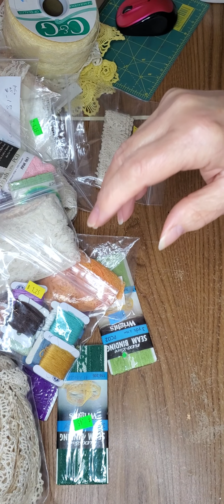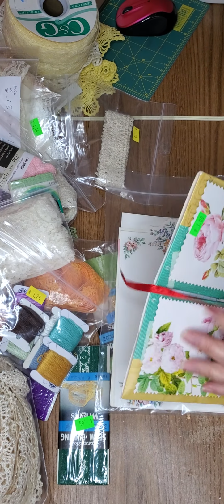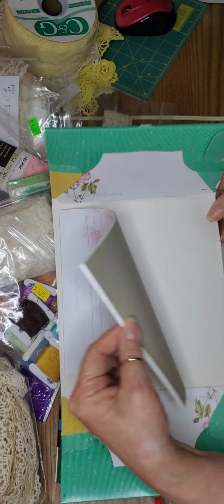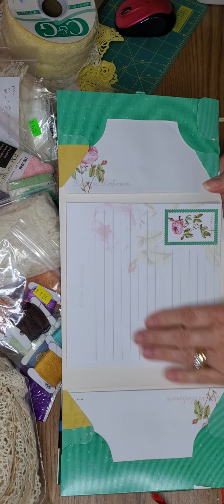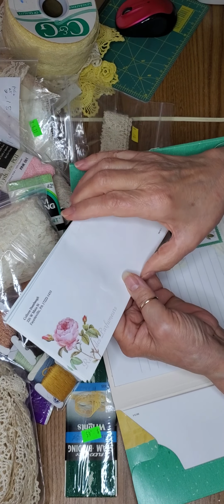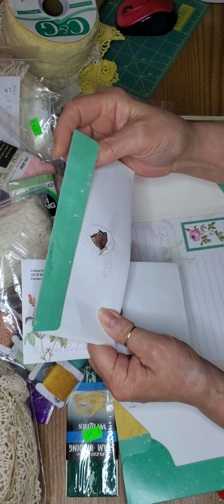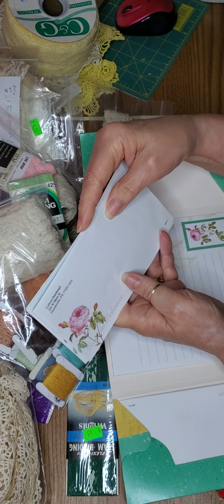And I love old stationery because nobody hardly has stationery anymore. But this was laying in there in the thrift shop, and it was a pack, and it has this paper pad attached to it that you can tear a sheet off. It's lined, and here are the envelopes, and aren't they pretty? Now it has somebody's name, so that would have to be covered, but wouldn't that be cute in a journal, to use for different things? We could make all kinds of things.